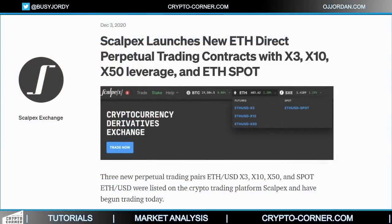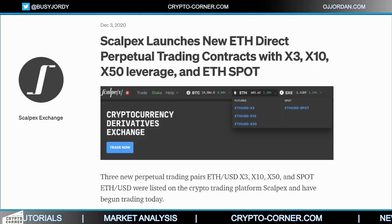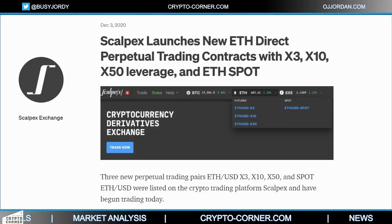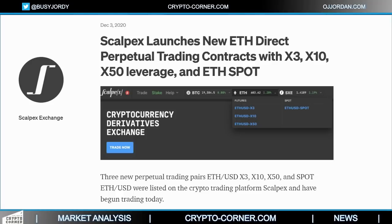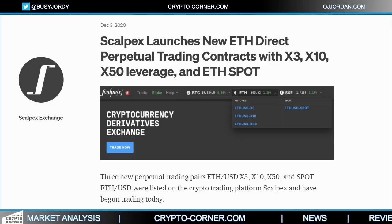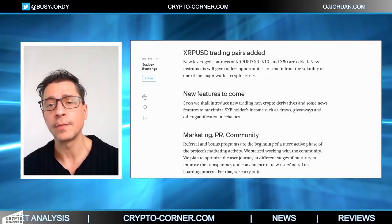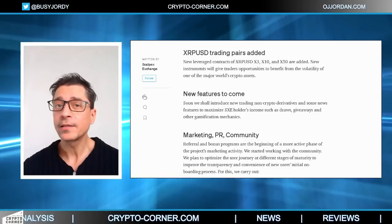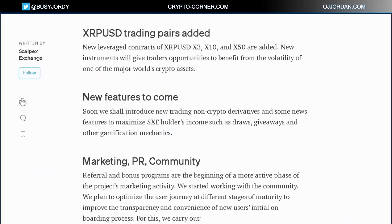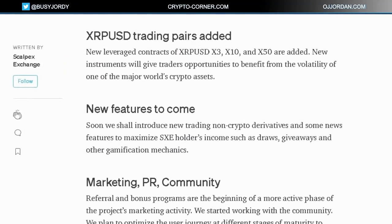They started with Bitcoin USD trading pairs, and in November they added Ethereum contracts, Ethereum USD 3, 10 and 50 times leverage, and also spot trading on Ethereum and Bitcoin versus USD. And they also added Ripple XRP USD with 3, 10 and 50 times leverage as well. Despite XRP being delisted by many of the US-based exchanges right now, this is one of the exchanges where you will actually be able to trade XRP.